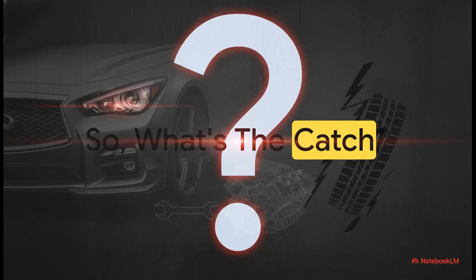Which, of course, leads us to the big question, the whole reason we're doing this. It just sounds too good to be true, doesn't it? And in the world of used performance cars, too good to be true almost always means there's a catch. And with the Q50 Red Sport, oh yeah, there are definitely a few.